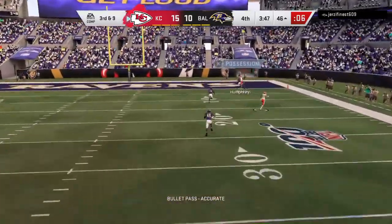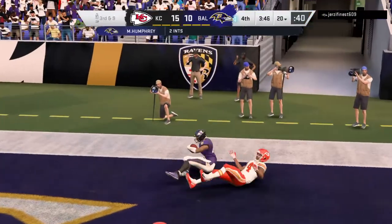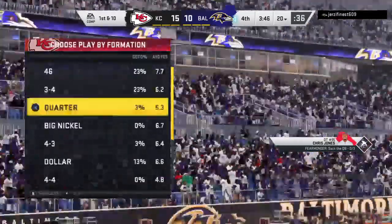Mahomes going to throw. Well, he's going to go for it all. And look at this. They get the turnover they needed. It's intercepted. Picked off by Marlon Humphrey. Got that time for Watkins.